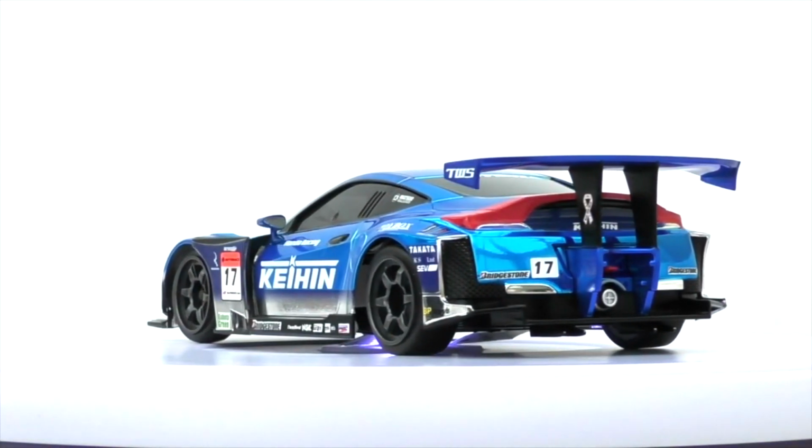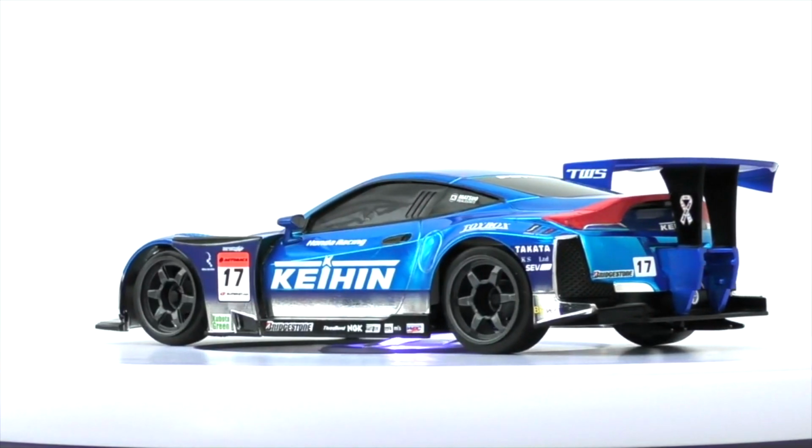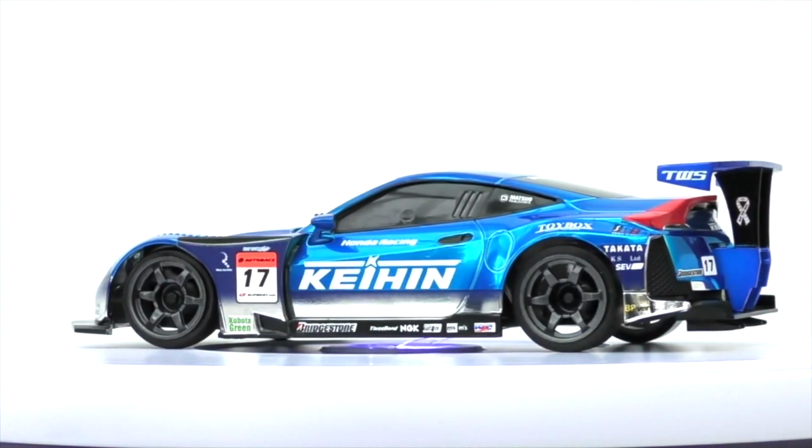And here guys we have my all-time favourite Kyosho Mini Z.